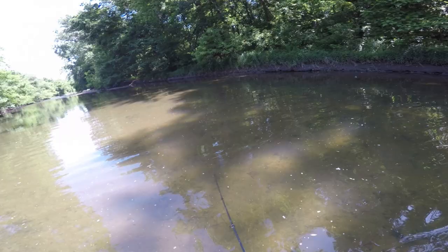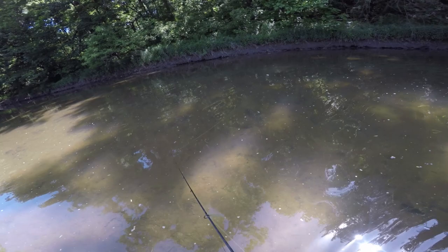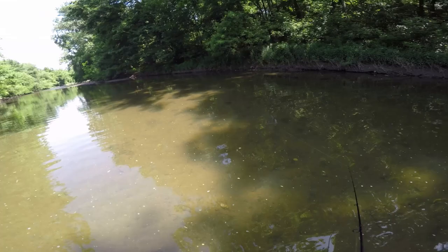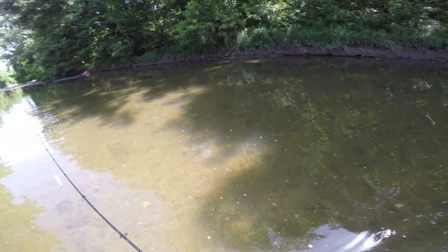I feel really blessed to be able to come out here on a nice sunny Saturday while the water's low and clear and cast for some really nice smallmouth. Don't have to drive, don't have to do anything, just walk across the street. See these crawdads swimming everywhere? These smallmouth must be eating pretty good.